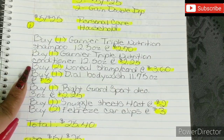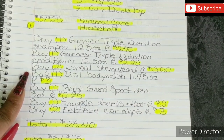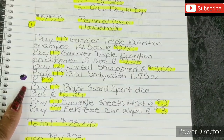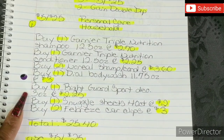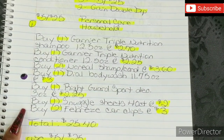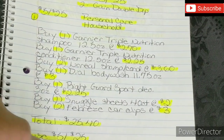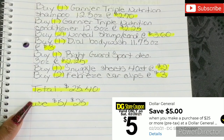You're going to buy two L'Oreal Shampoo and/or Conditioner at $3.60. You're going to buy one Dial Body Wash, 11.75 ounces at $3. You're going to buy one Right Guard Sport Deodorant, 3 ounces at $2.25. You're going to buy one Snuggle Sheets 40 count box at $2. You're going to buy two Febreze Car Clips at $3. That's going to bring your total to $25.40. Then you're going to put in your phone number and use your 5 off 25.